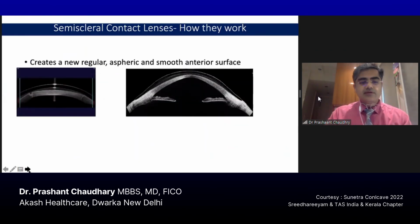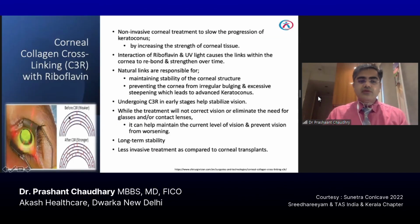So C3R is a means of inducing cross-links between the collagen fibers in the cornea. So it is corneal collagen cross-linking. 3 C's, cornea collagen cross-linking, and then with riboflavin, the R. So C3R. Now, a normal cornea has a strength, let us say, of 1. A person with keratoconus usually has a strength of 1/3. So their corneal lamellae are loose. So with the normal pressure of the eye itself, it is going to bulge.